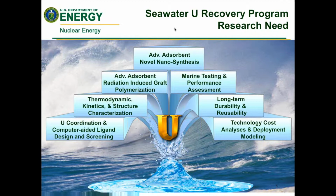And then the sixth one is the long-term durability and reusability. So we want to recycle, to repeatedly use this material over and over again, so then we can drop the technology cost. And the last one is technology cost analysis and deployment model. So in this case, we want to emphasize which technology components is the driver for this technology cost, so then we can feed back to our research area.